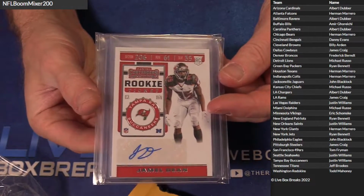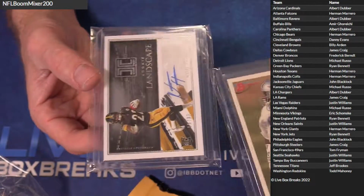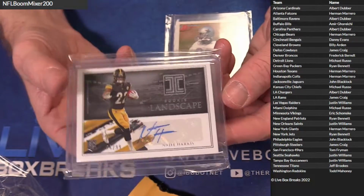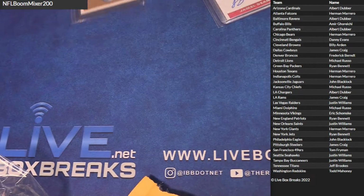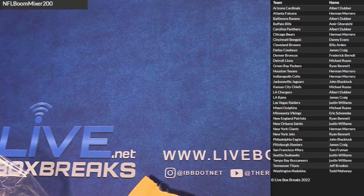We got Jamel Dean Contenders auto for Justin. Michael Irvin, Bowman rookie. That's cool, James. And another Najee, Impeccable auto to 99. James, get you another Najee. Sweet. Dang, James, got the Irvin too. Tampa J. Will.